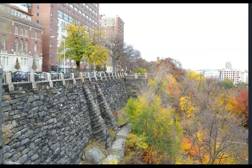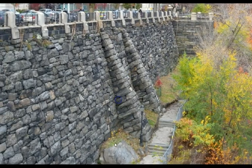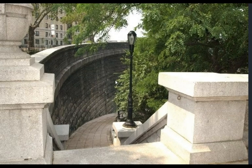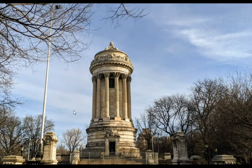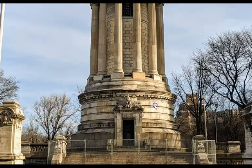So here's the Morningside Park retaining wall. I found that interesting. Got some serious megalithic style block work. Got some stone down here. Very interesting. There's the rock wall with the curve. Modern day memorial. This is quite ornate. Quite ornate, to be sure.